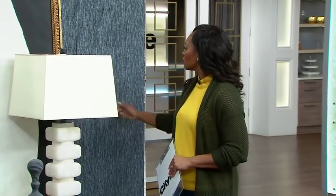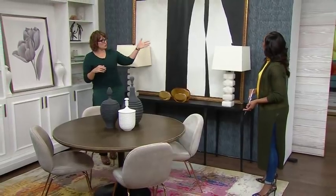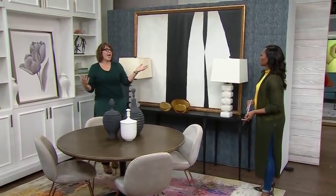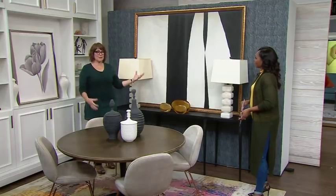Graham & Brown does this beautiful paper, and I am not a huge fan of feature walls. Everybody's heard me say this before. I would rather see the whole room wrapped in this color. But if you didn't want to do that and you wanted to do one wall papered, you could paint the other walls in a dark navy, like pale navy or something like that. Would be beautiful.